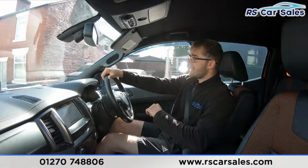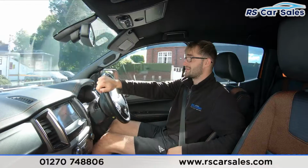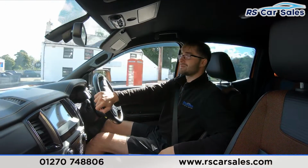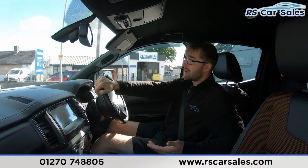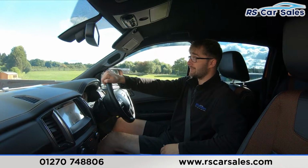We do have your dual zone climate control, 2 heated front seats, so for those cold winter mornings really does make all of the difference. Now I do have very comfortable seats throughout this vehicle. They are half leather and half fabric. You can quite easily do 2, 3, even 400 miles in this vehicle.